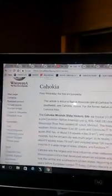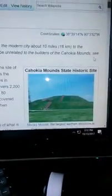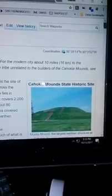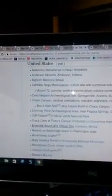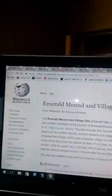Also, in this area, Cahokia, you have American pyramids and mound structures. This is a list of American structures that have archaeological, astronomical importance, and also listed in Illinois is the Emerald Mound and Village site. They're here.